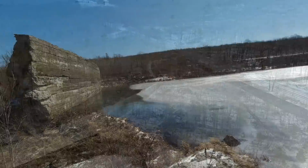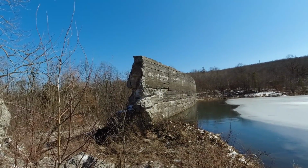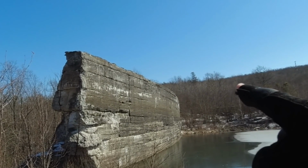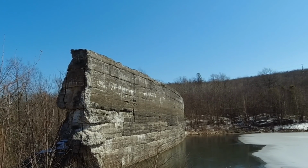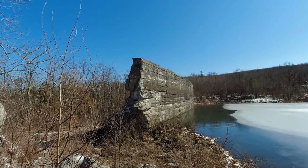But if we look at the wall though, it's hard to tell, but there is a water line. And you see that white stripping there? The line is about maybe 3 to 5 feet below that. There's like a fuzzy, darker line. I'm pretty certain that is the water line when this was in use.